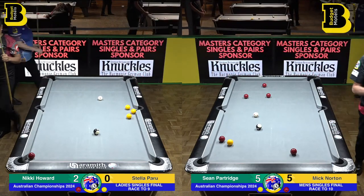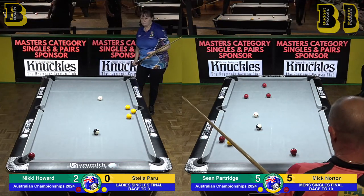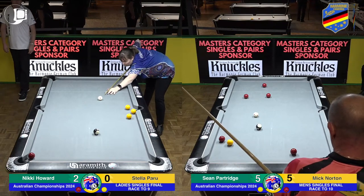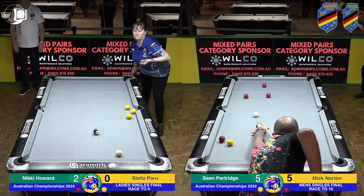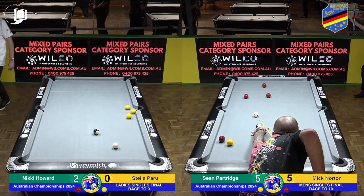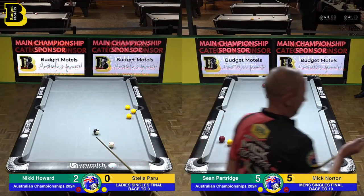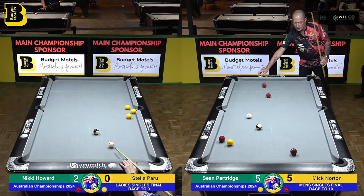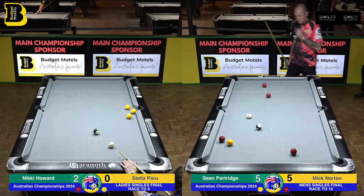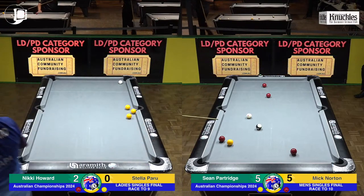A lovely shot there from Stella, getting out of the snooker from behind the black, running the white ball up and down the table there. A bit unfortunate not to pot a ball there. We have Nikki, who's played a nice positional shot. She potted the ball, run around the cushions to land a black to the middle. A little bit of a spot of bother if she doesn't pot this, but this should be an easy drop in for her. And she's put that in with conviction.